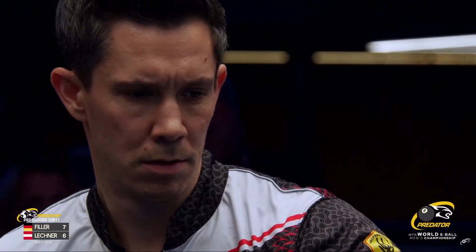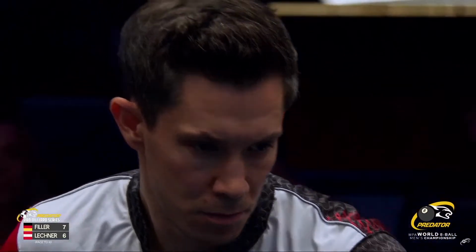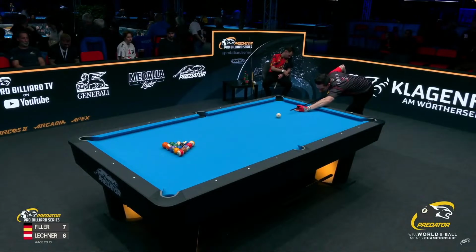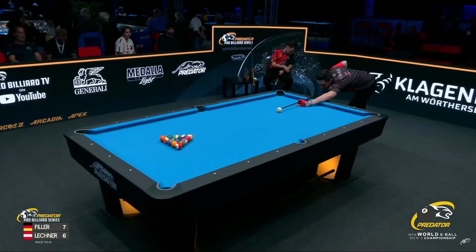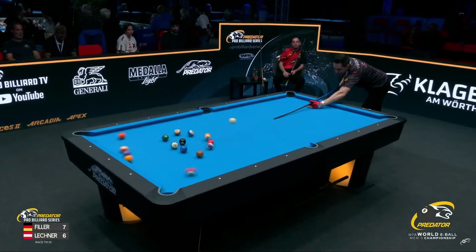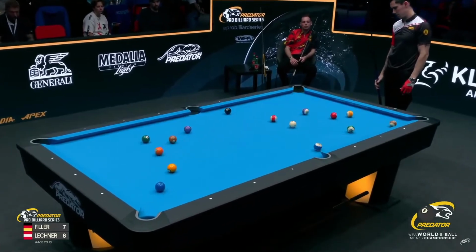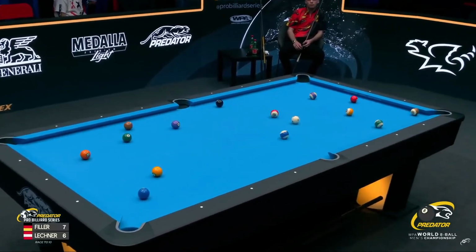Good support. We're having 3 tournaments here this week in Klagenfurt. We have the Women's World 10-ball Championships, and they're down to the quarterfinals. In fact, they were just played. We'll have the semifinals tomorrow.